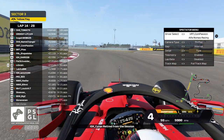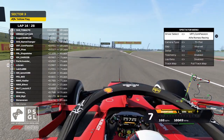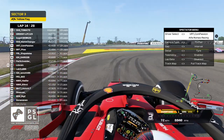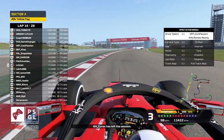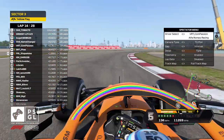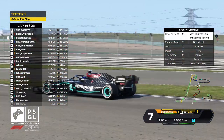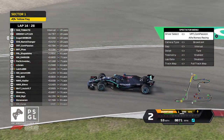We've got our first retirement, unfortunately, of Kurat, as he's retired in the pit lane. Well, I assume he's had enough after the trouble he's had earlier on, which is a bit of a shame, but he's done the right thing. He hasn't retired on track. Let's see how he does in Bahrain when we head there next week. I think we're in Bahrain next week. I need to double check that at the moment. We've got another yellow flag in sector one, but that is probably just his AI going out. Yeah, it is his AI going out. I can see it on the track map.